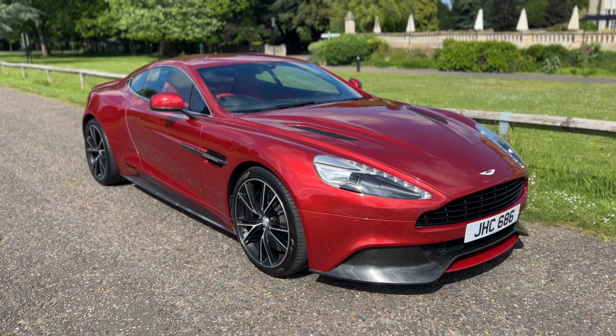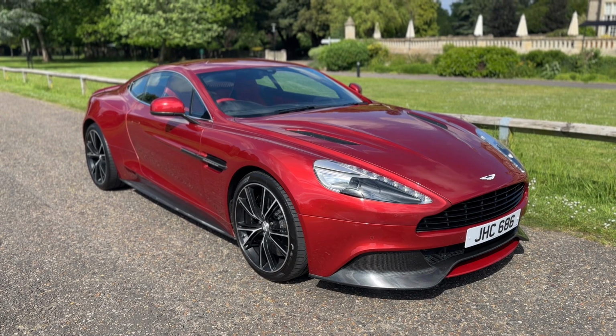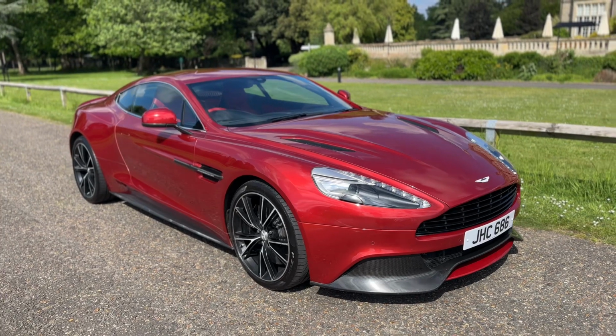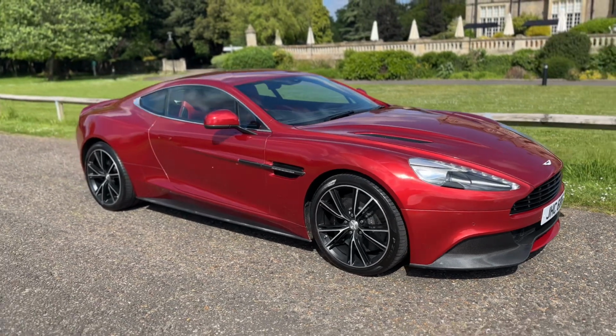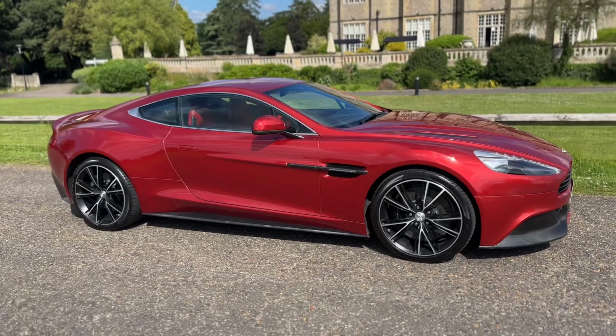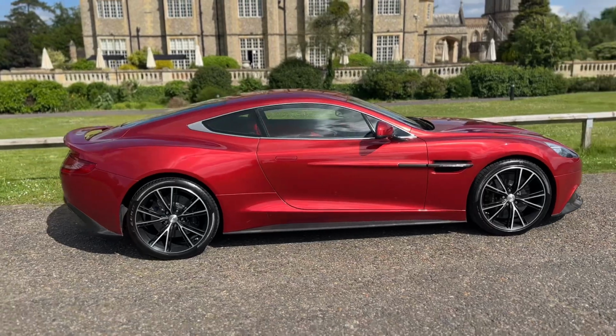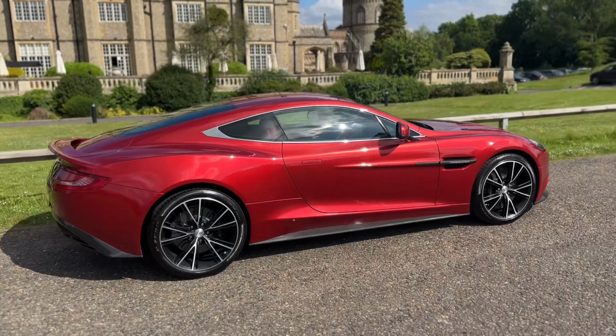Welcome to this video presentation here at Wimbledon Carriage Company, and here we have the Aston Martin 6-litre V12 Vanquish. This is a 2013 model. I'm going to start off showing you around the outside of this spectacular car, and then we'll hop in and run through just a few of the controls on the inside.